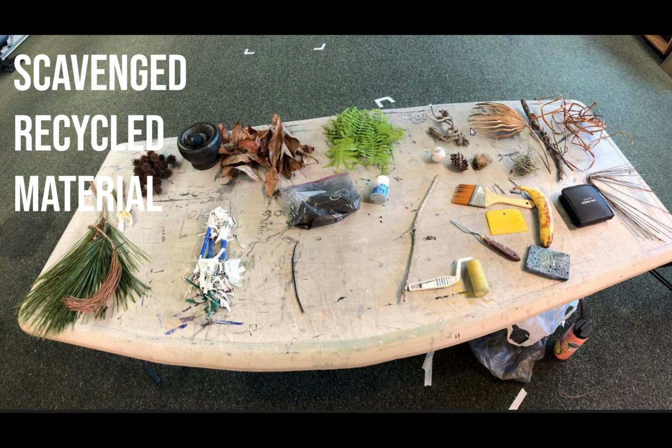So I scavenge a lot of my materials because using found materials connects me to my space and being purposeful with my materials. So if I make an abstract piece that's full of fluidity and gesture, I'll use tree branches. I'll use light colors from nature. I'll use shadows. These are all from nature and they unify my piece to be of the landscape. So my pieces have a theme.